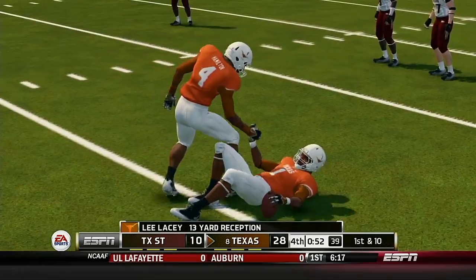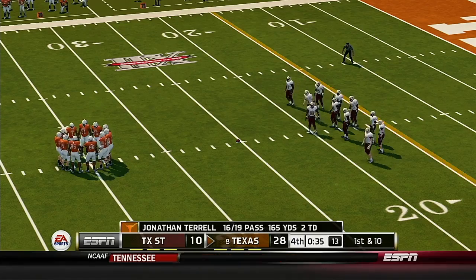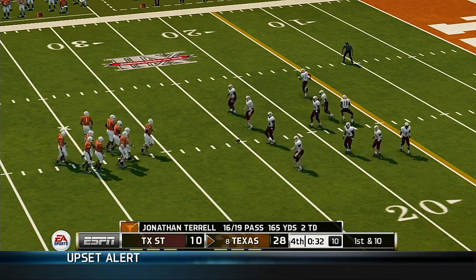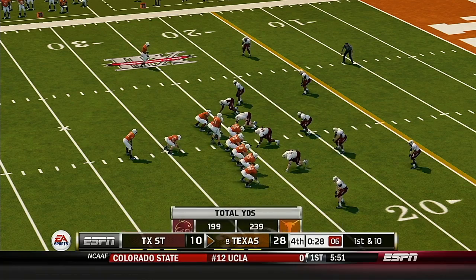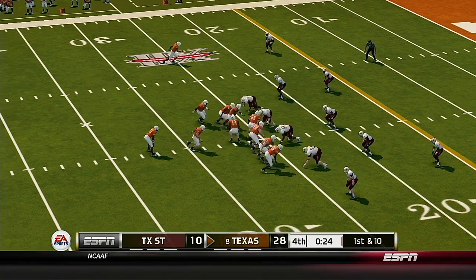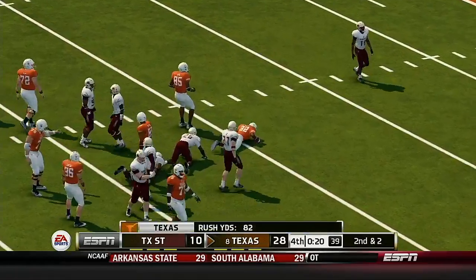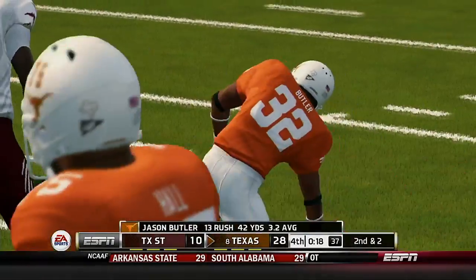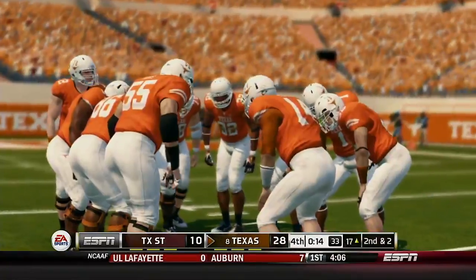Down at the 25-yard line. First down, 10 yards to go. Ball on the 25-yard line. He gets out to about the 17-yard line. That makes it second and 2.